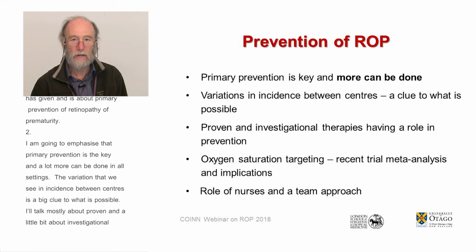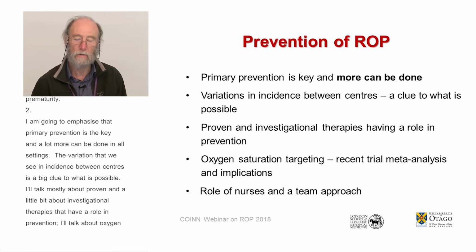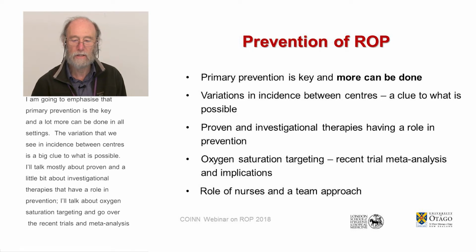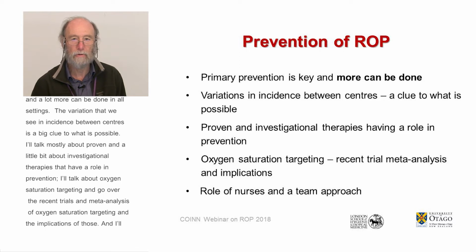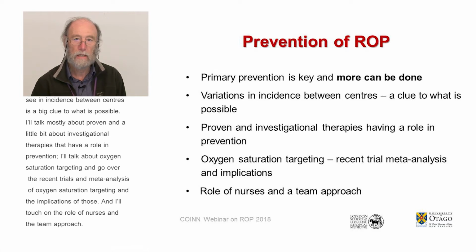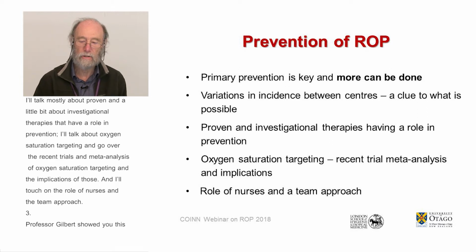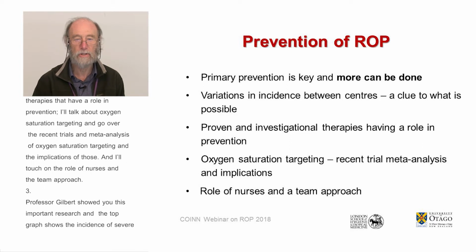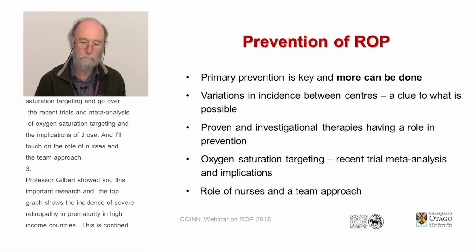And I'm going to emphasise that primary prevention is the key and that a lot more can be done in all settings. The variation that we see in incidence between centres is a big clue to what is possible. I'll talk mostly about proven and just a little bit about investigational therapies that have a role in prevention. I'll talk about oxygen saturation targeting and go over the recent trials and meta-analysis of oxygen saturation targeting and the implications of those. And I'll touch on the role of nurses and the team approach.